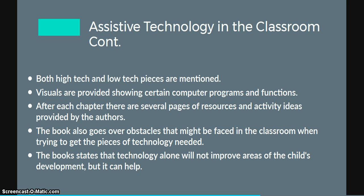And then after each chapter, there are several pages of resources and activity ideas provided by the authors. So you can go to certain chapters in this book and be like, oh, here's a math website I can look into, or here's a really good website about reading and language development. The book also goes over obstacles that may be faced in the classroom when trying to get pieces of the technology, like funding and how many different hoops you may go through, but also how important it is to use all these pieces of technology to really benefit your students.